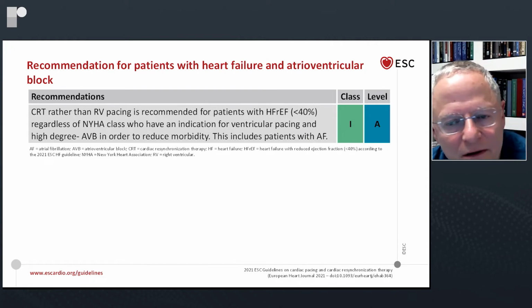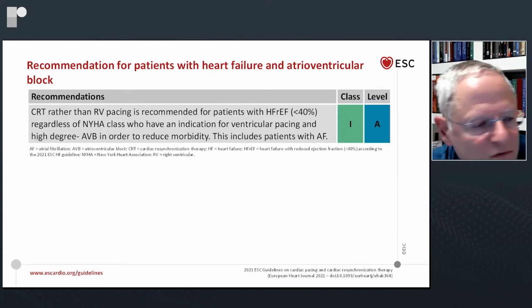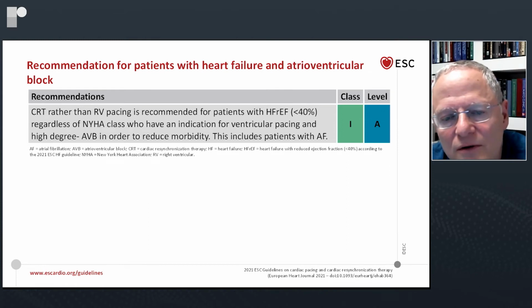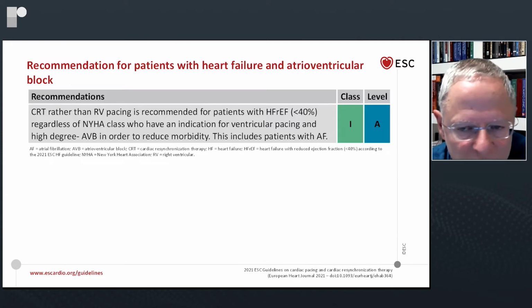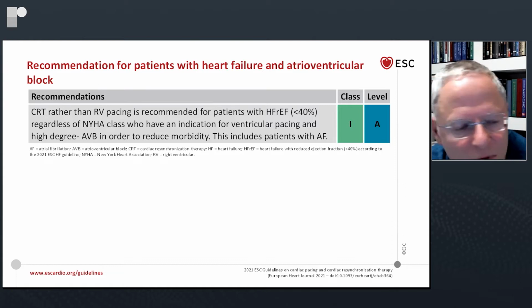Those who come in with AV block and have heart failure already, and you have to decide what system to implant, we recommended CRT rather than RV pacing in patients who have an ejection fraction below 40%, regardless of NYHA class, who have an indication for ventricular pacing and high degree AV block. This includes patients with atrial fibrillation.